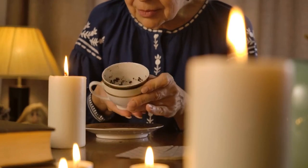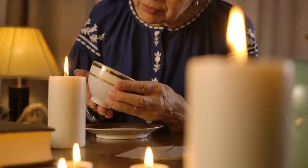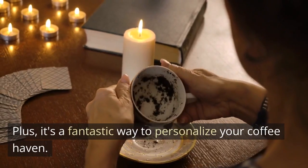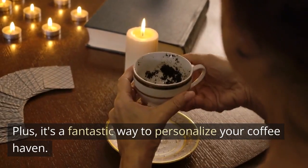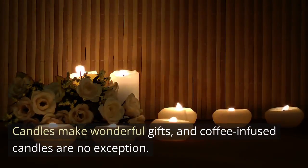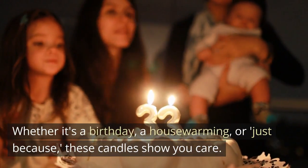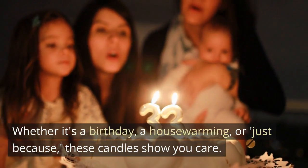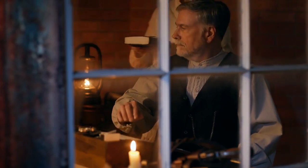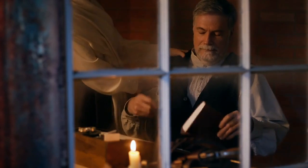With a few simple ingredients and some creativity, you can brew your own coffee-infused candles at home. Plus, it's a fantastic way to personalize your coffee haven. Candles make wonderful gifts, and coffee-infused candles are no exception. Whether it's a birthday, a housewarming, or just because, these candles show you care. And when your loved ones unwrap that aromatic surprise, their hearts will be warmed, just like your favorite brew.